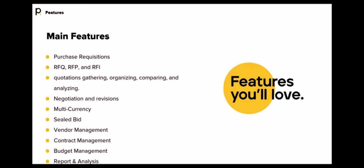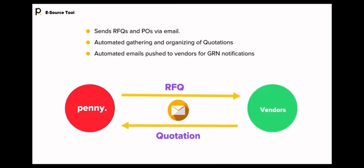With one click, you gather all the quotations from all suppliers. It gathers, compares, analyzes, and it gives you a recommendation. Negotiation and revision, multi-currency, sealed bid, vendor management, contract management, budget management, and most importantly, report and analysis.